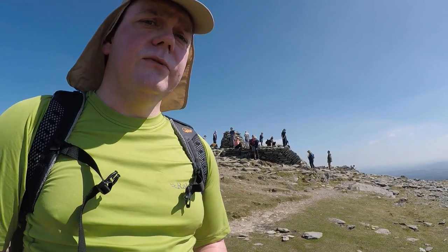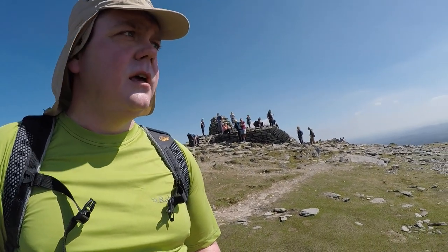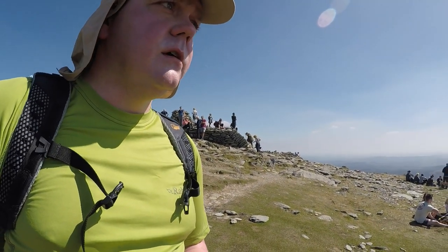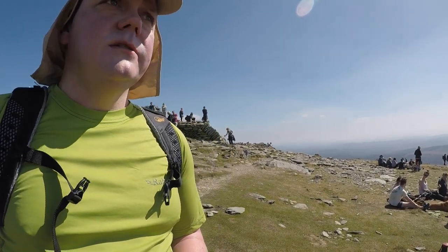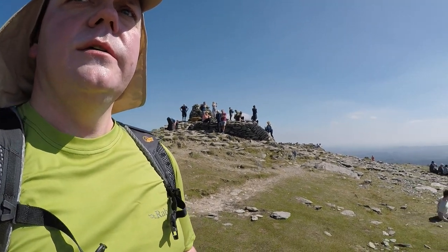Well, this is the summit of the Old Man of Coniston. Busy. No sign of Mark. I think Nigel's taking his boots off, which seems like a good idea. So get a bit of sustenance in me and take the weight off for 10 or 20 minutes. Have a quick walk.